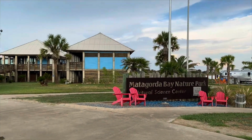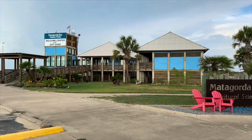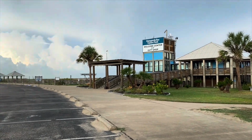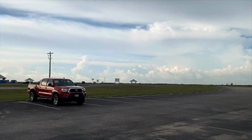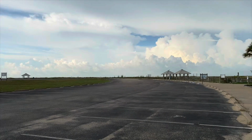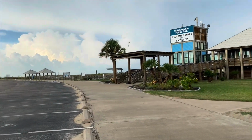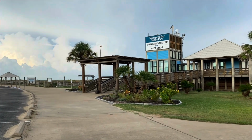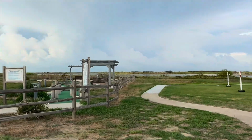The entrance to the RV park. Keep going just a little bit and you will find the welcome center, gift shop, and that's where the beach parking is. And there is a little mini golf just past the welcome center. Let's go take a look at it.